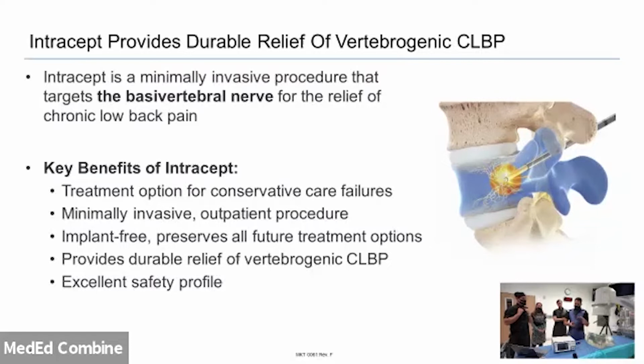Treatment options once conservative care fails. Minimally invasive outpatient procedure. Each level takes 25 minutes to a half hour. Let's say we're doing 3 levels, hour and a half at an ASC, an outpatient center, go home the same day. I don't give any post-op medication for this. I say take a little Tylenol and ice the area. What hurts the most is usually just the skin site where I punctured through.